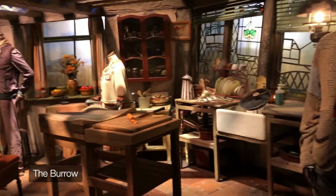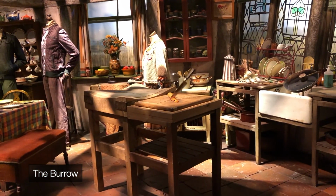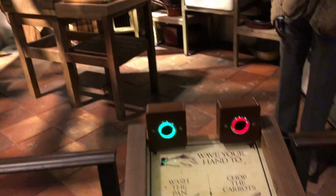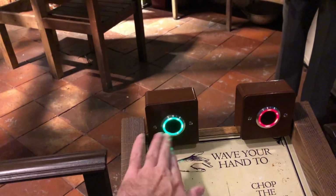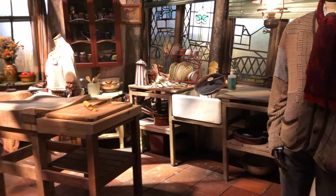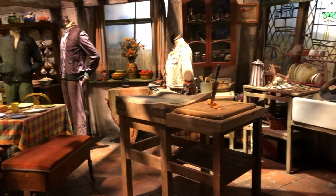So the Burrow is something that's been there from the very beginning, and it's slightly interactive. You can wave your hand in front of certain sensors and various parts of it come to life. So you've got these things dotted around it, so you basically make the movement with your hand, and you'll see the pot and the pan come to life, the knife, the iron, and there's knitting needles at the other side as well.